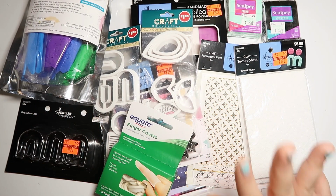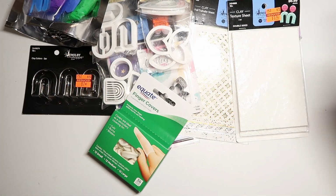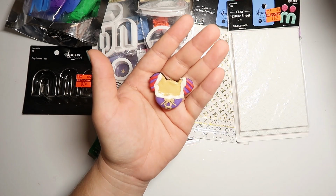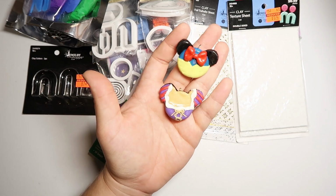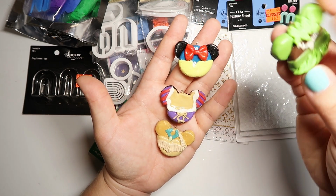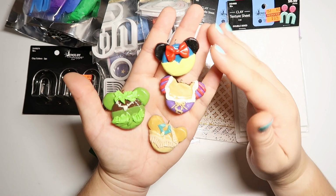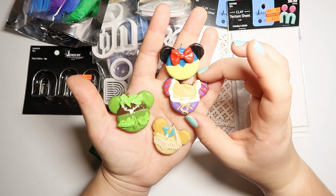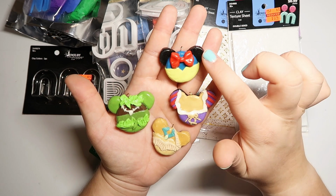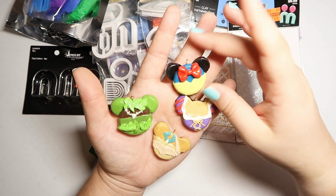Now I'm going to explain really quickly, before I let you guys go, kind of what I'm doing with these. If you remember way back with my polymer clay stuff, I have these guys. By the way, you can purchase these if you want to. Just send me a message or comment on my video, and I'll work it out with you. These are Mickey heads, and they have different kinds of themes. This is Princess Tiana, this is Pocahontas, Snow White, and Rapunzel. I made these a while ago, as you can tell.